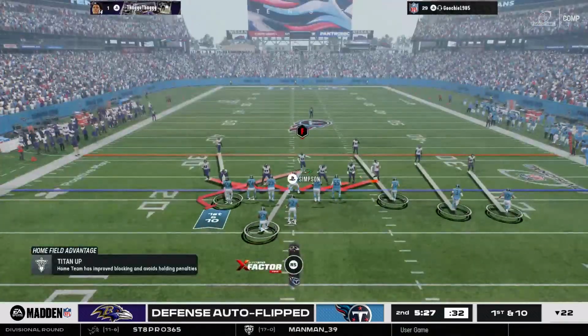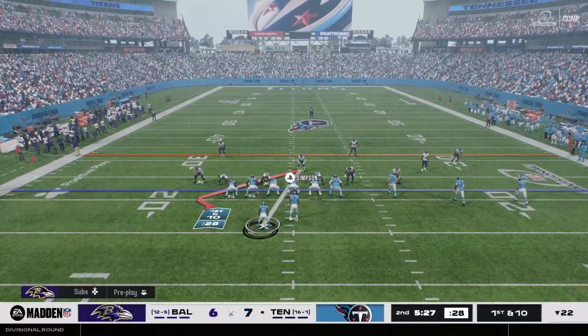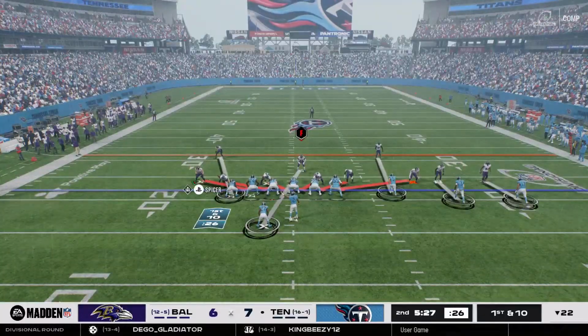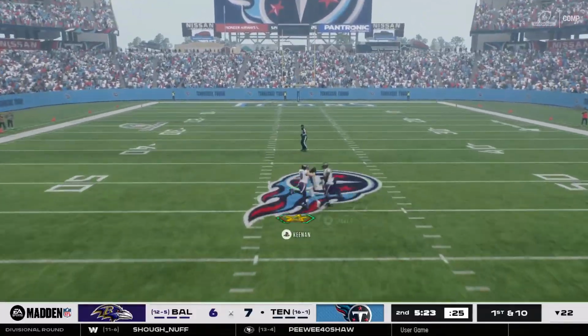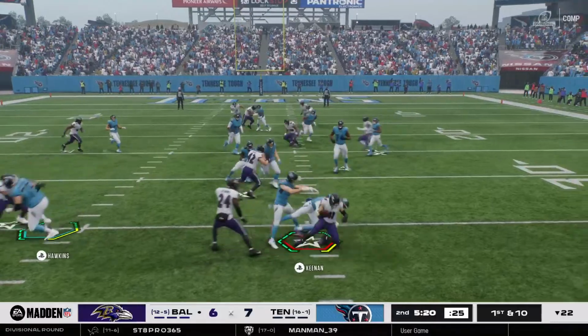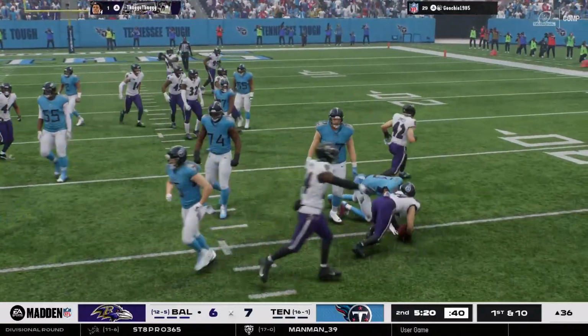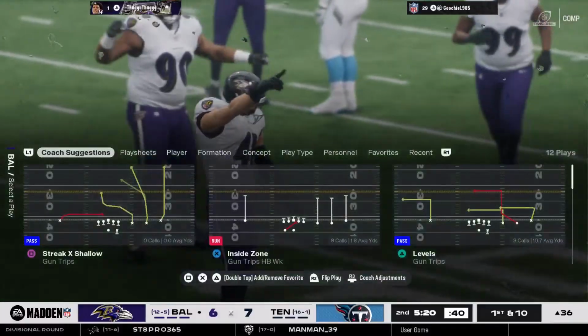Offense showing trips out right as they get set for this 1st and 10. Come on. Set. Cowboy 80. Shotgun snap, looking to throw. And there's a man there. It's intercepted. And the Ravens are going to have it. And he's going to hang on to that football. That's his 1st career interception.